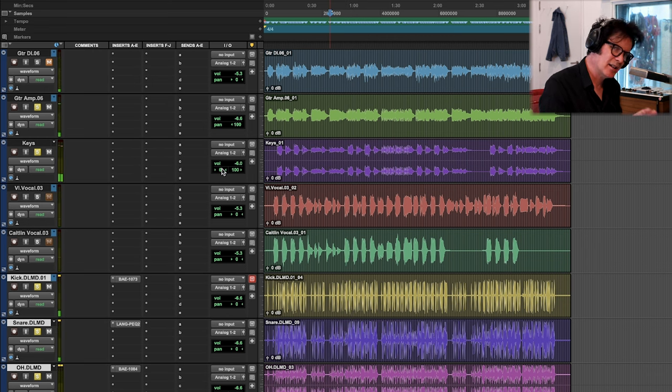So what I'm doing is I'm taking the left-hand side of his keys and putting it more in the middle. So my guitar's panned 73% to the left and his keys are panned more to the right.